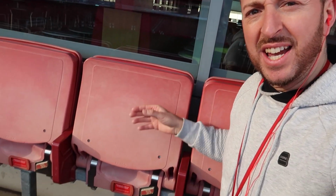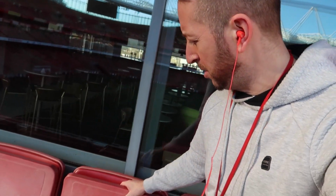So I think it's going to be a bit of a common theme on this video, the reference to the fact that everyone says the Emirates is already a bit run down. I mean, I can't really say anything because Old Trafford is falling down. The seats are a little bit discoloured, nothing like Old Trafford seats. But I'm just going to give you a little glimpse as to what it would be like sat here. Let's see what your view would be.